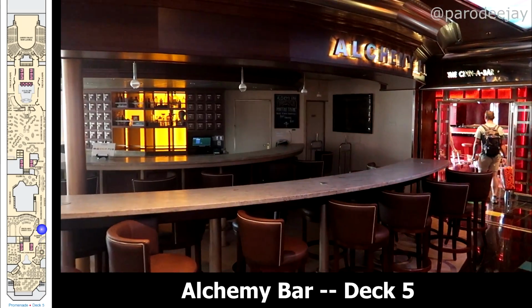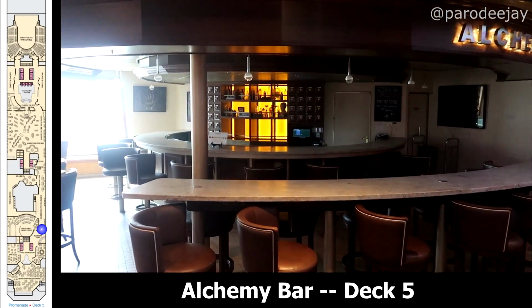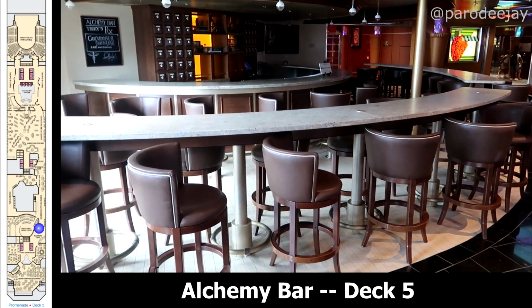Just outside the Alchemy Bar, we had a couple of cool, interesting little seats, but Alchemy Bar, of course, home to some amazing, fascinating drinks. They've got the prescription to cure whatever ails you at the Alchemy Bar.